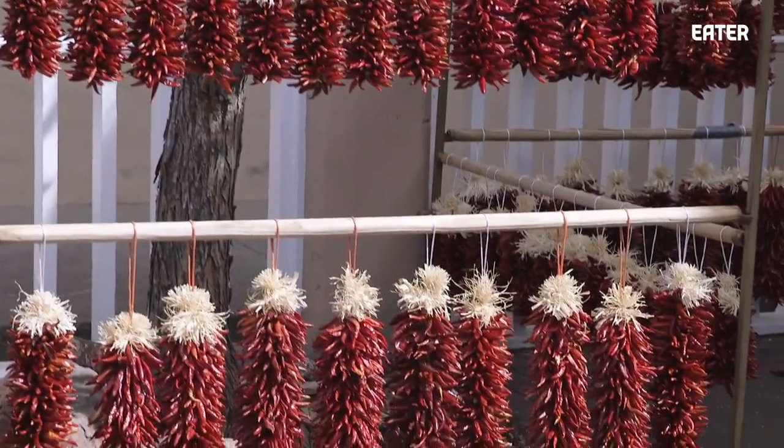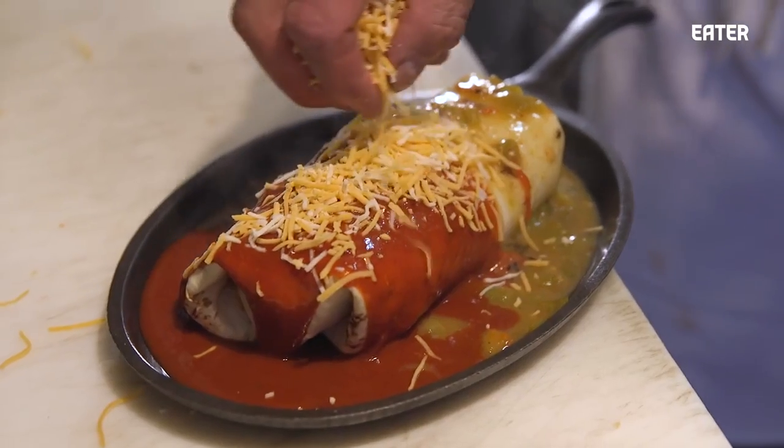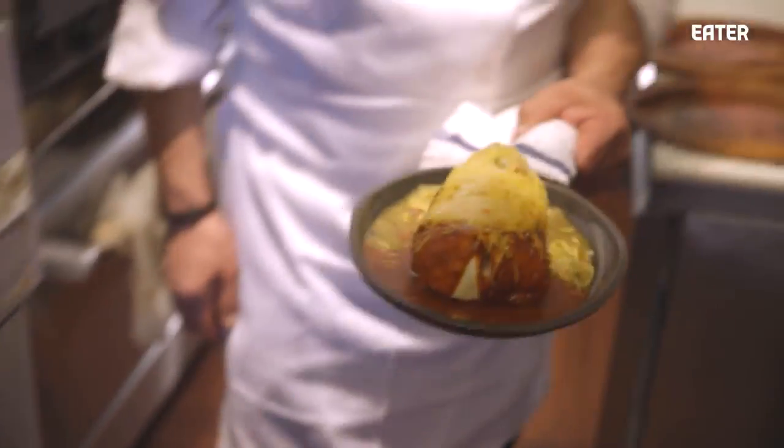And they're beautiful decorations, but it's also food. Either rehydrate it or grind it into a powder. That's the basis for the red chili here. And so anything under it, keep it as simple as possible and let that chili shine.